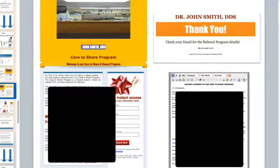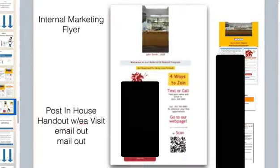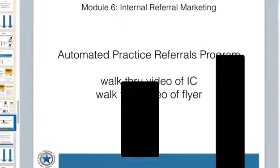And then they click on the link to get their card that they can print out and then share with their friends. And if those people come into the clinic with the card, which has the specific information on it, then the patient who sent it in gets some sort of a reward system, right?